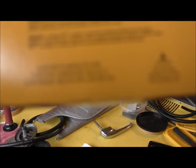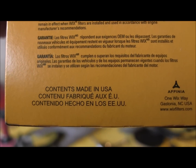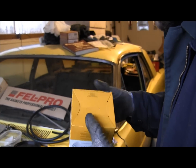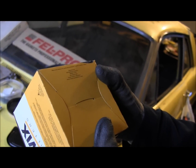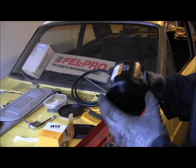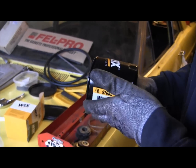Where are Wix made? Let's find out real quick. There's a real good article out there that compares all the different filters. Look at that, contents made in USA. That's right, I'm going to start buying those now. Does it say who actually makes it, or is it actually Wix? When sold in Mexico, it's made in Mexico. When sold in the U.S., it's made in the U.S. When sold in China, it's made in China. They're supposed to be some of the better filters.